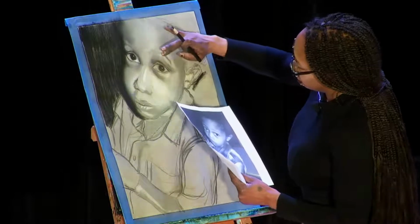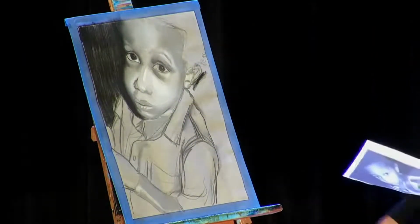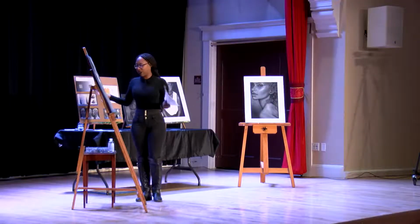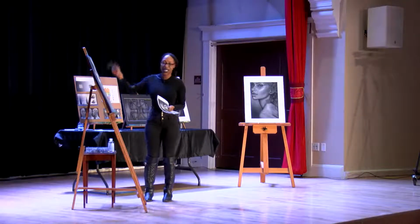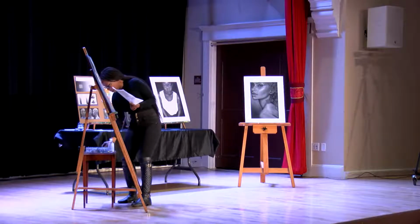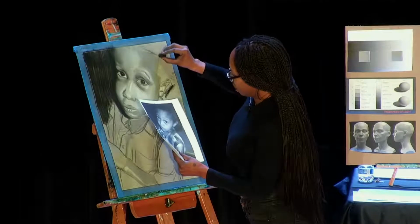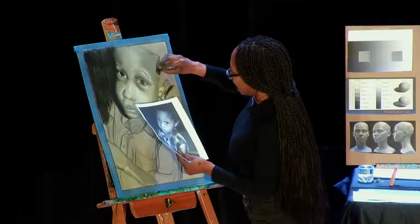I'm just watching how your fingers are going a little here, a little there. Yeah, they do. You're kind of dancing over the portrait. It's even worse when I'm doing a bigger drawing because I stand up in front of it and it looks like I'm dancing. I mean, I know his hair is there, but you can't really see it.